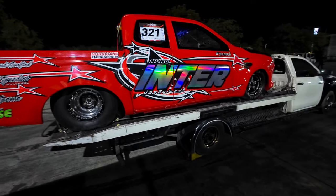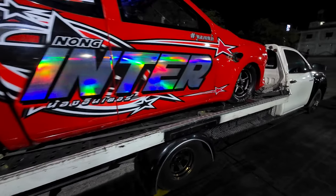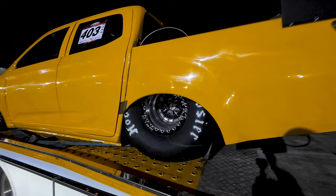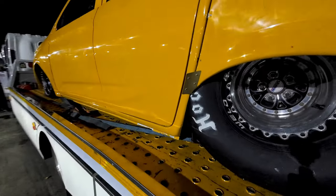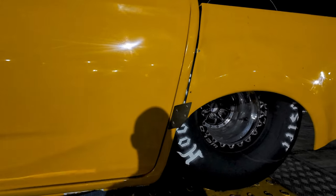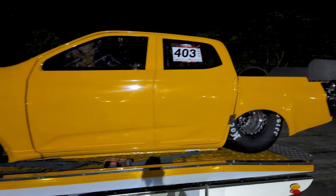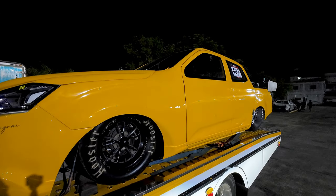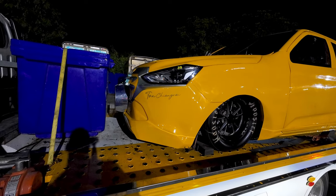So this is the 300 class. So this is like one of the 4JJ classes. So here's another one that's a quad cab. Look how he barely clears the tire. That's crazy. And you can see it peeking through the crack right there, the Hoosier. This is the 400 class. So I guess it's another 4JJ class, but it seems more like a tube chassis. Oh, this is that yellow one from earlier.